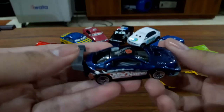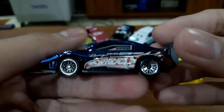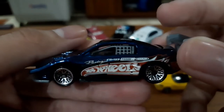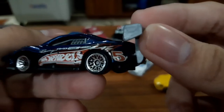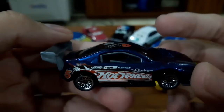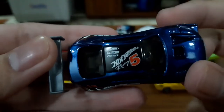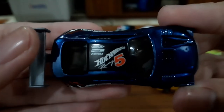This is the blue variation from 2002. No tampo work on the front as usual. Inside you get the Hot Wheels logo in red, and then the racing typeface with the fictionalized versions of the car suppliers, and then the number 5, and the number 5 on the side on the rear fenders. No tampo work on the rear or on each side. Same as the left. And then on the roof, it's in black with basically everything the same, except the Hot Wheels logo doesn't have the flames.